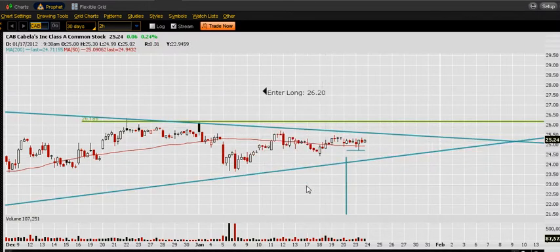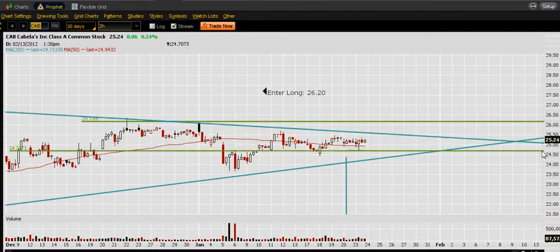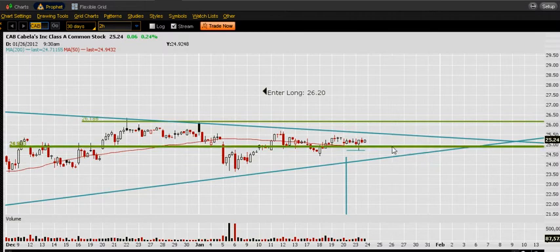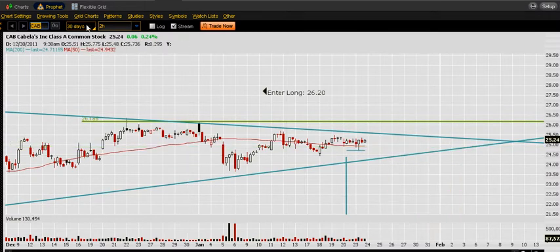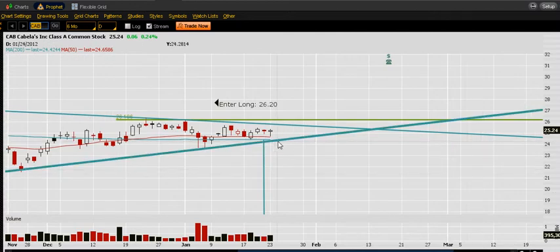Where would we place our stop? Okay, looks like we have a support level. Let's see if we can find one. Actually, you know what? Let's just do it this way. This is the easy way. I told you that it was sitting right above the 200-day moving average. How about if it breaks below the 200-day moving average, which is around 24.42? Or if you're nervous about that, we can go with the 50-day moving average at 24.65.